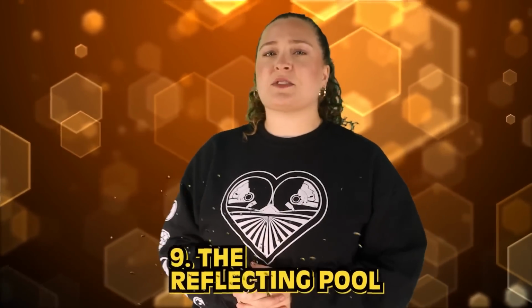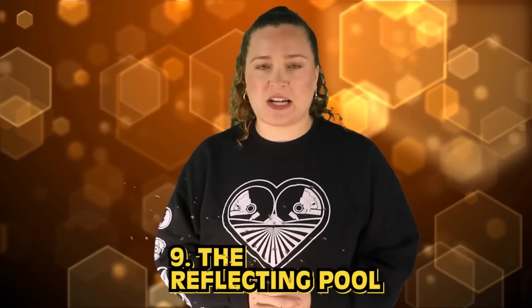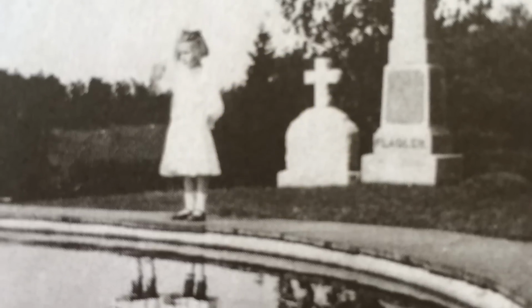In our number 9 spot today, we have the reflecting pool. This is one of the creepiest or chilling images ever taken. It depicts a young girl in a graveyard who is looking down at her reflection in a pond. Okay, maybe a little eerie, but not exactly chilling. What really makes this photo what it is, however, is that there are seemingly 2 reflections looking back up at the little girl. No one knows who the girl is, where she is, or when this photo was taken, but it is estimated to have come from somewhere around the early 1900s.